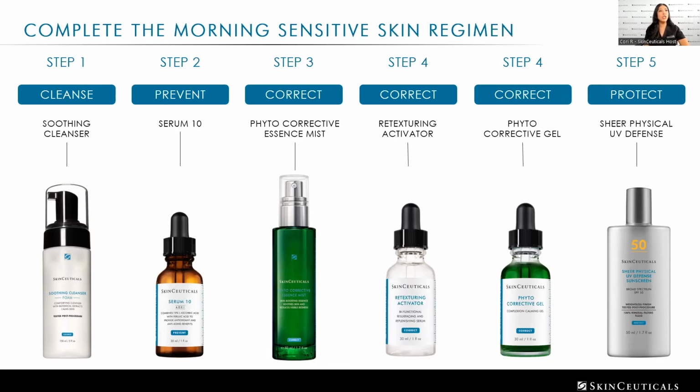For anti-aging, we have a couple of options. So this will depend on preference, okay? What I love to recommend for aging skin would be infusing hydration into the skin, right? Helping to strengthen the skin barrier and support it. You can do that with Phytocorrective Essence Mist. It has hyaluronic acid and glycerin. Remember, the more humectants we have in the skin, the more water we're attracting into the skin, the plumper our skin is going to appear. This is what I want to apply, right?